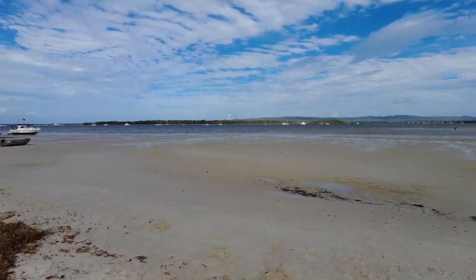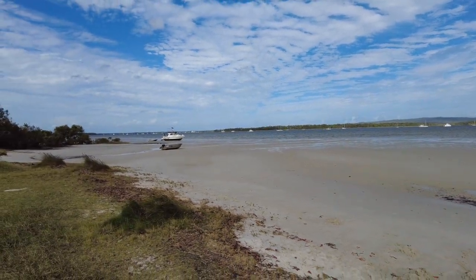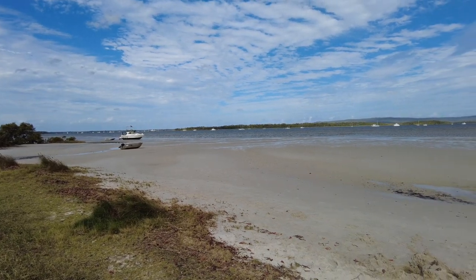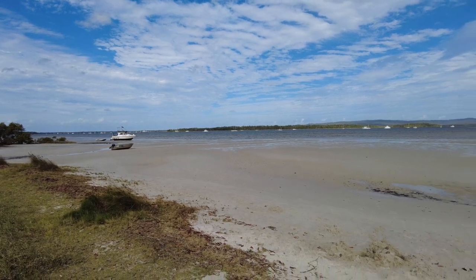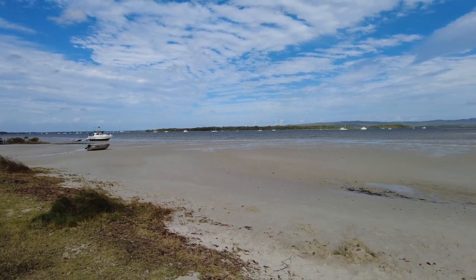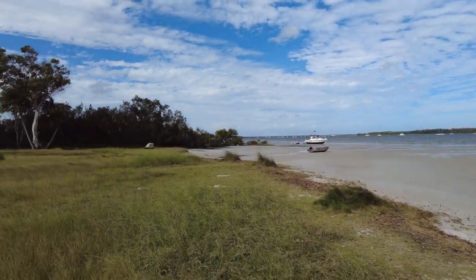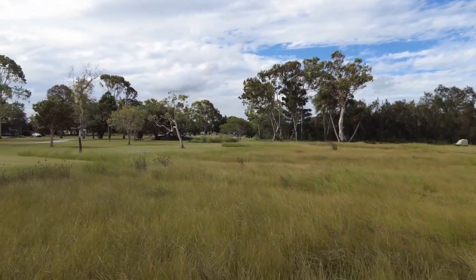You can hire houseboats around here and take them out in the river and that. They've got barbecues and things like that on there too, so that'd be pretty cool. I think we might do that one day in the future. But yeah, we just thought we'd have a bit of a wander around the area. It's a bit windy today.